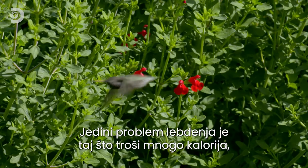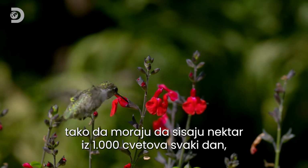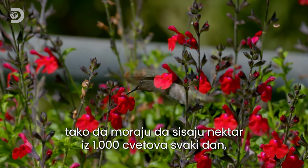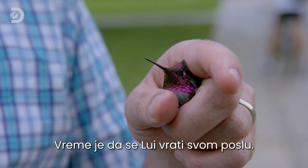The only problem is, hovering uses up so many calories, they have to drain the nectar from 1,000 flowers every day just to keep their engine going. No rest for the wicked, eh? Time to let Louis get back to his day job. You were great.